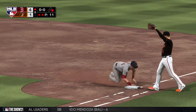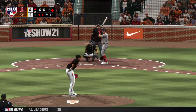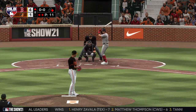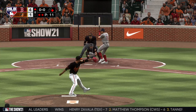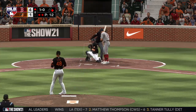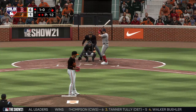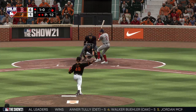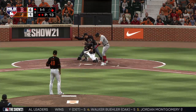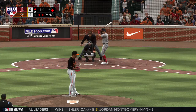Now a move over to first. He comes set. Here's the 0-0 pitch. Ball 1, no strike. A ball and a strike. 1-1. 2 out with the man at first.